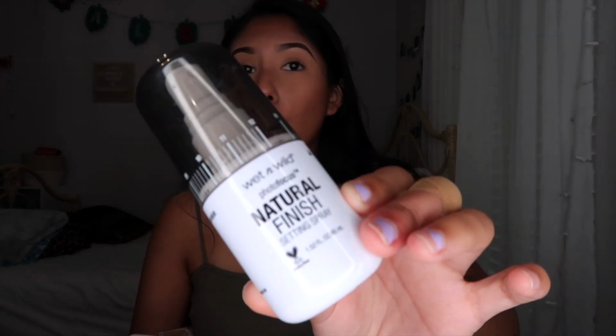And for setting spray, I really enjoy this Wet n Wild natural finish one. This one's so bomb. Or you can use the other Wet n Wild one. I forgot what it's called. I used to have it. It was a coconut spray. They had the cucumber and rose. That one's bomb too. It's like a refresher, but I like using that as my makeup setting spray.